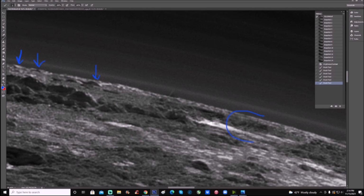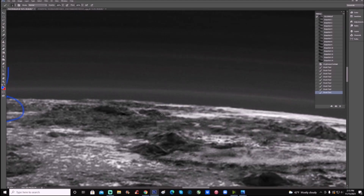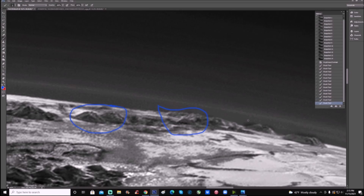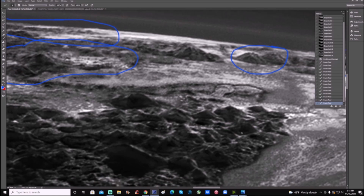Look at this area right here. Again, they do a great job, folks, of trying to blend this stuff. Really, really good job. In the background here. Now, is there ice here? Absolutely. But I believe this stuff was built on top of ice. This area here, like I said. These here. This on the very right. And of course, back to here itself.